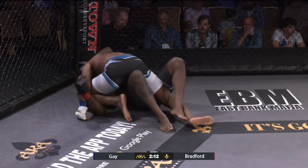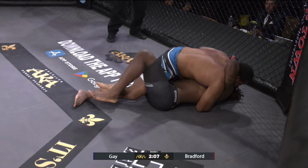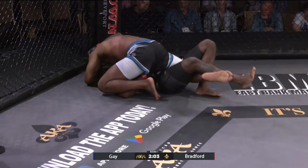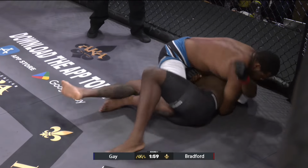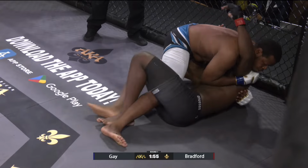And once again, he's trying to step on that arm. It looks like he might have it underneath there. Bad spot for Coby. Bradford's got to move. He's going to have to give up a position to try to take a position back. But looks like Nicholas Gay trying to isolate this arm here, maybe work to a submission. We've seen one Kimura finish tonight.